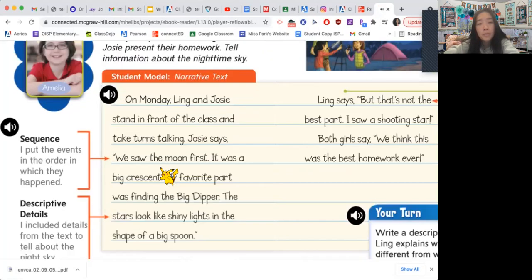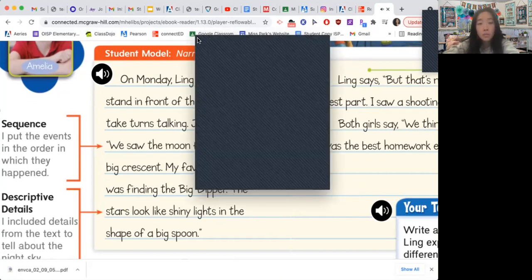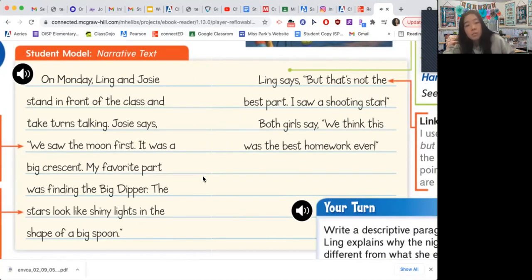On Monday, Ling and Josie stand in front of the class and take turns talking. Josie says, "We saw the moon first. It was a big crescent. My favorite part was finding the Big Dipper. The stars look like shiny lights in the shape of a big spoon." Ling says, "But that's not the best part. I saw a shooting star." Both girls say, "We think this was the best homework ever."